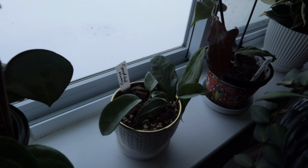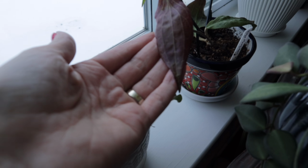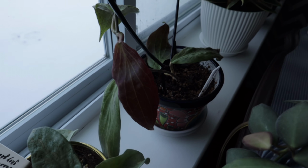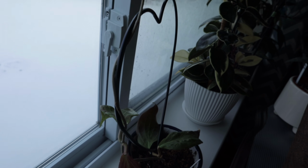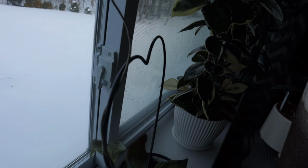Next one I have right here is Hoya Marginata. Look at this beautiful new leaf. It's so pretty and it's red. So this one has been growing. It's a slow grower, but it's been growing all winter long also, and it has this long vine.